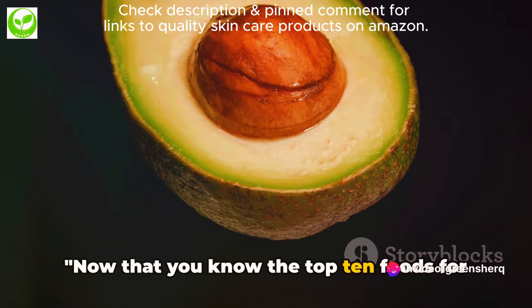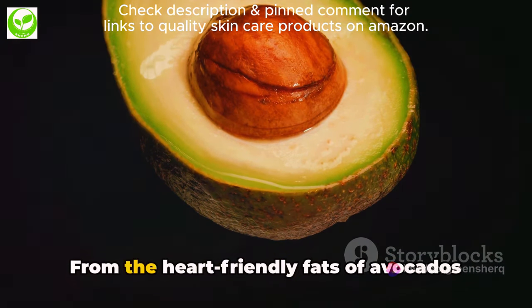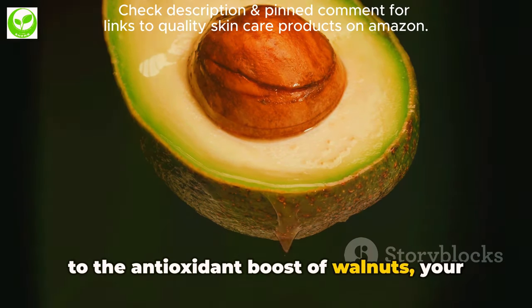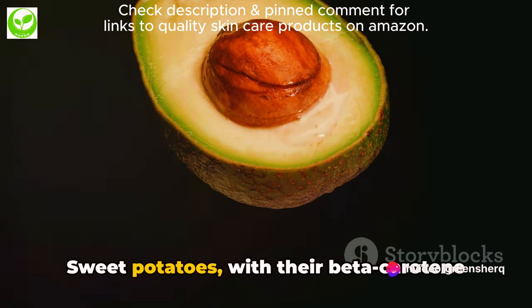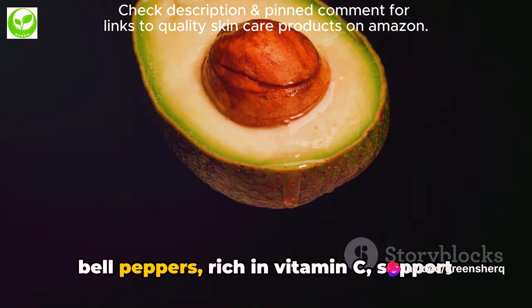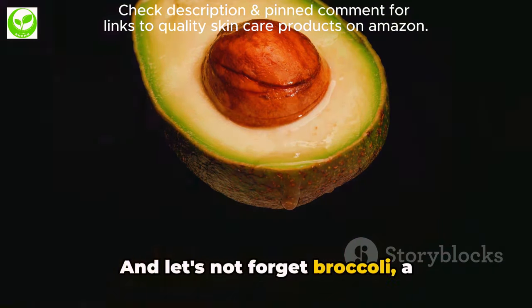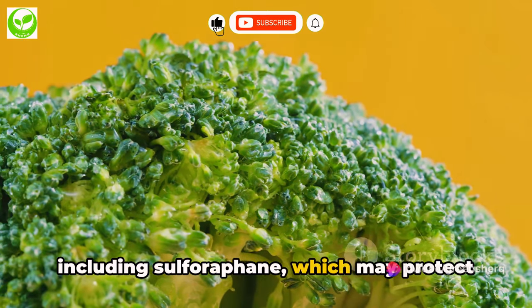Now that you know the top 10 foods for healthy skin, let's take a moment to recap. From the heart-friendly fats of avocados to the antioxidant boost of walnuts, your skin has a lot to gain from these nutrient-rich foods. Sweet potatoes, with their beta-carotene content, provide a natural sunblock, while bell peppers, rich in vitamin C, support collagen production. And let's not forget broccoli, a powerhouse of vitamins and minerals, including sulforaphane, which may protect against skin cancer.